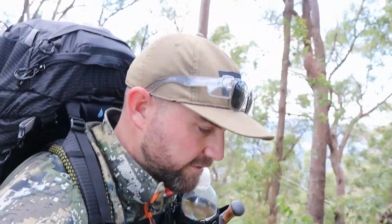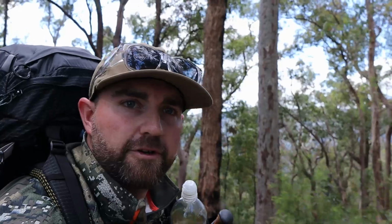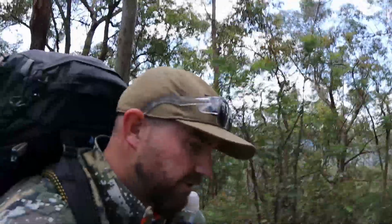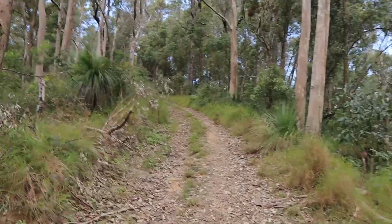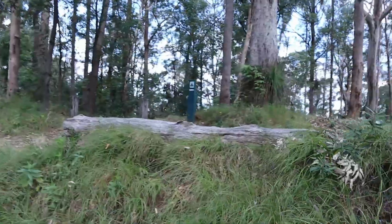That was a bit of a slog coming up them hills, but it wasn't that bad. I would highly recommend it if you're looking for a quick overnighter. It's not going to take too long to get to camp. It's probably been only walking for a couple of hours, so yeah, we'll get up here and see what's in store for us.